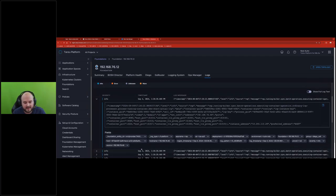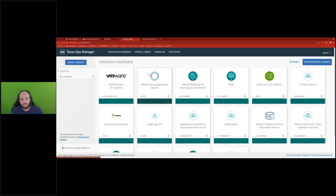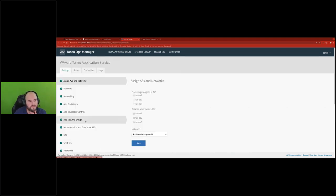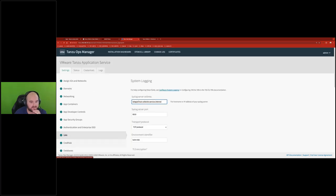And things of that nature. If we actually go back to Ops Manager here, we can see where that actually shows, how you configure those logs in the TAS tile. So this is where you make use of some of that new logging architecture we've been working on and developing for the past few releases, going back and doing the system logging.